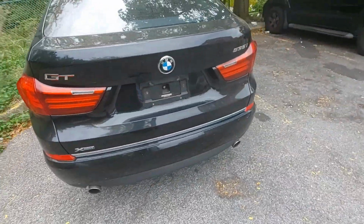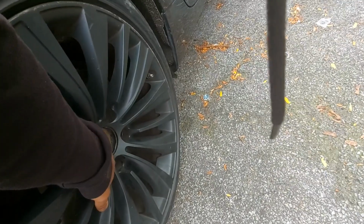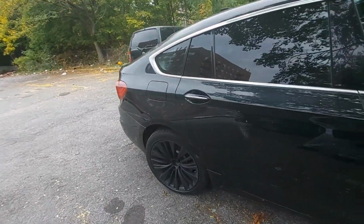This is the back, and the damage is right here. The main damage, very expensive. Okay, I think they took my center cap. I took it to a shop to get it looked at. They took my BMW center cap, but that's it.